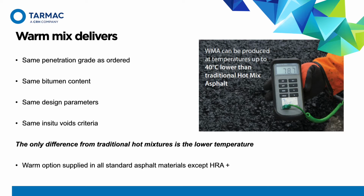All standard asphalts are available in warm mix, with the exception of hot rolled asphalt surface course, where pre-coated chippings are to be applied. The temperature of the asphalt would not provide sufficient heat to enable the successful embedment and adhesion of the pre-coated chippings.